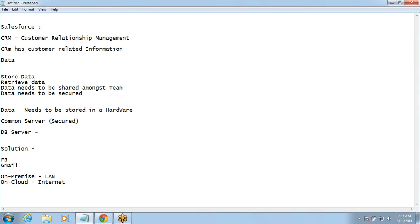So that is where Salesforce comes into the picture. Salesforce has this big on-cloud server. They come to the companies and they say, okay, you're not able to set up your server, no worries, take some space from me on rent. Pay me on a monthly basis and start using, right?